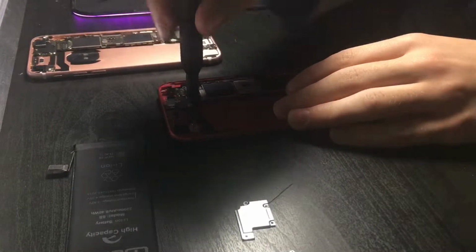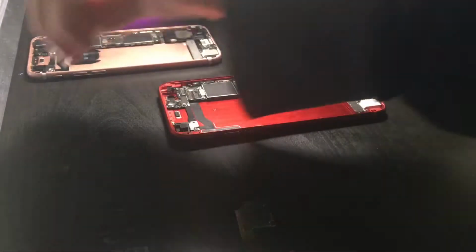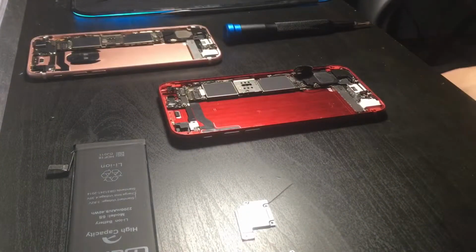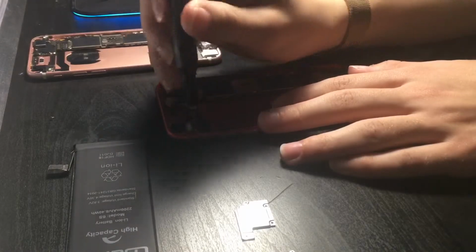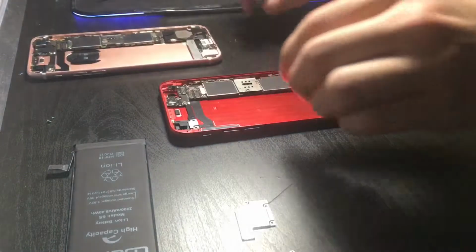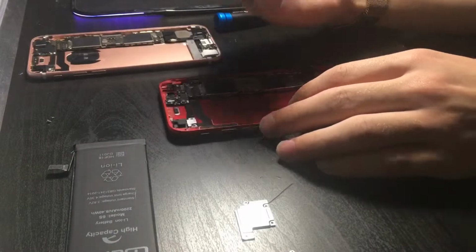Alright, so these two screws right here. Alright, I should take this jack off. Alright, so these two screws right here. And then this should come off.